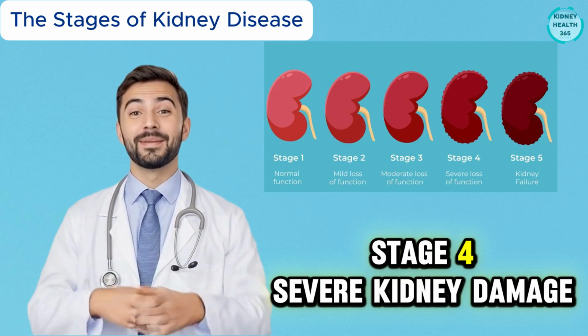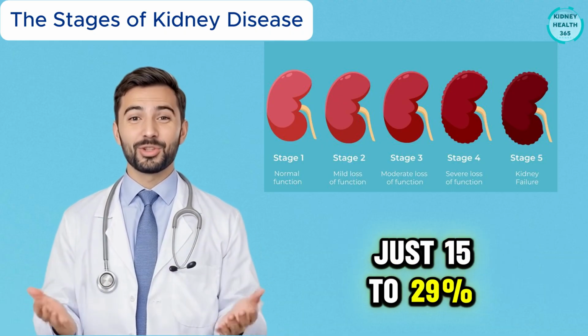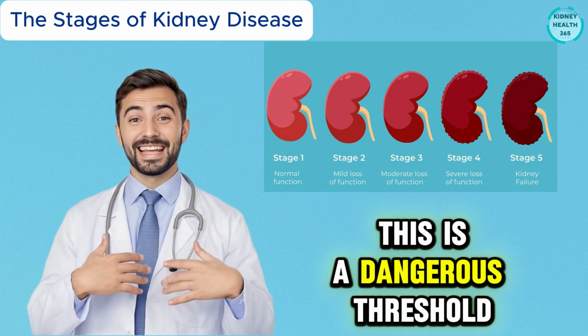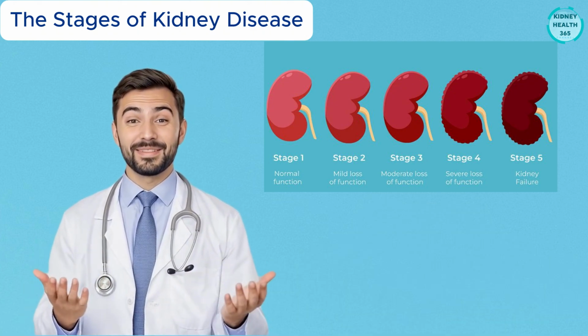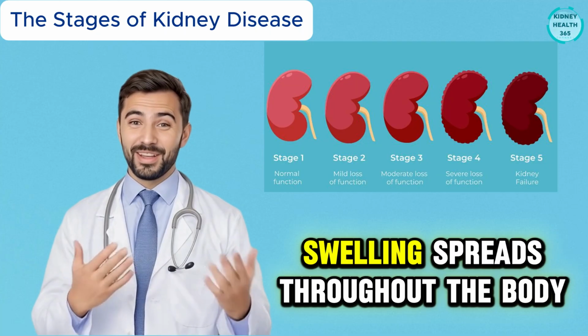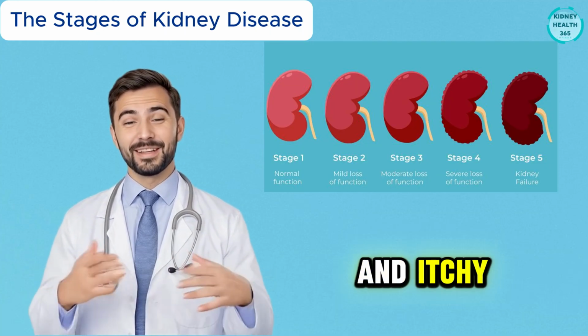Stage 4. Severe kidney damage. Now function has fallen to just 15 to 29%. This is a dangerous threshold, the last step before dialysis or transplant. Symptoms are severe. Swelling spreads throughout the body. The skin looks dry, yellowish, and itchy.